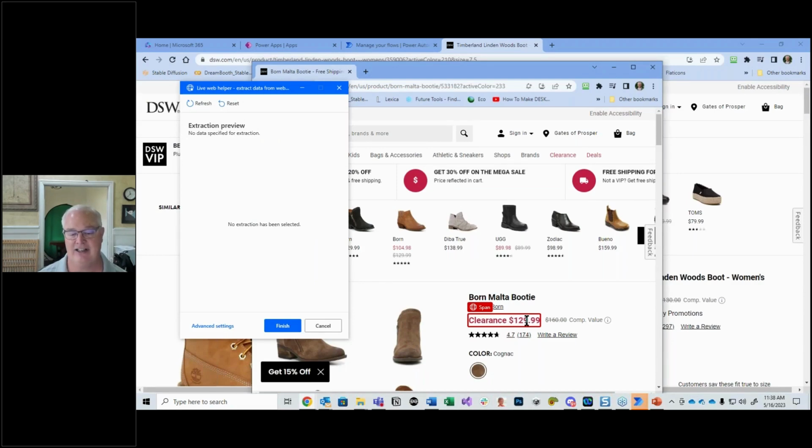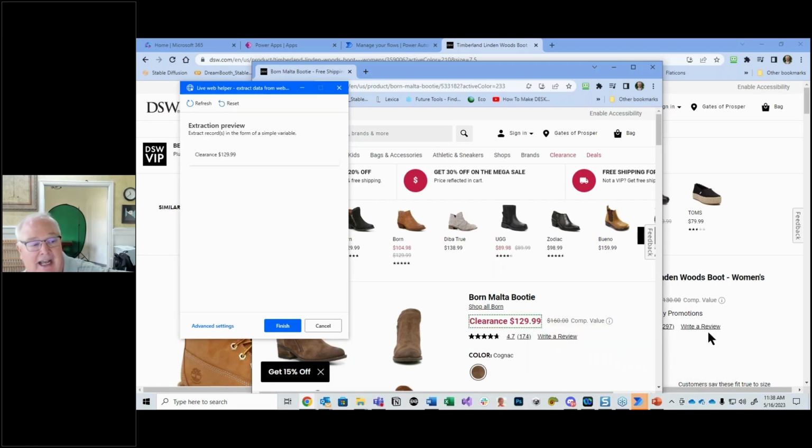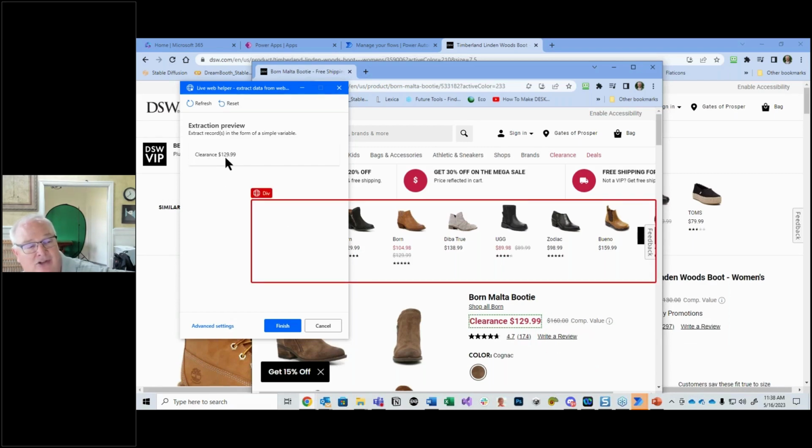Here's the clearance. I'm going to right click, extract it. And oh, this is the part I was missing. My apologies. Extract element value. It's asking, do you want the text, the title? Do you want to know if it exists? Or do you want to put some kind of custom formula or attribute? I just want the text. I want to say get the clearance at $129.99. You'll now see it's screen scraping $129.99, and that's it.